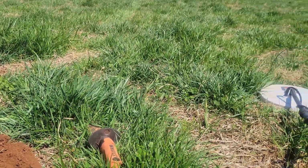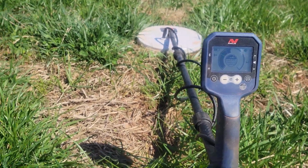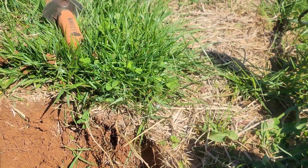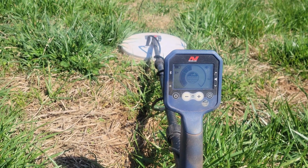Okay, just wanted to go over the detectors you generally got to use in Virginia in this soil. So you'll notice the soil is really red here. It's got a lot of iron in it, very mineralized. Pulse induction machines are usually the thing you want to use here. This actually is a GPX 6000.